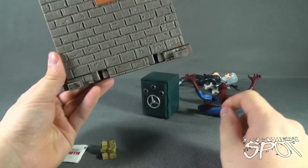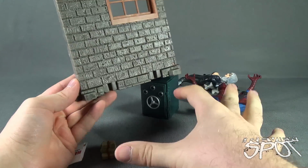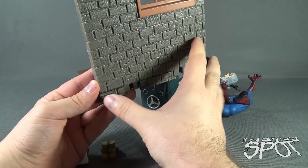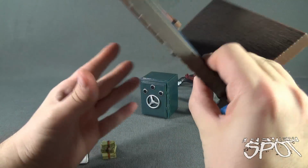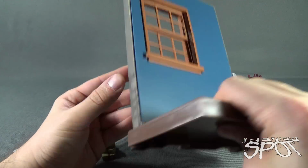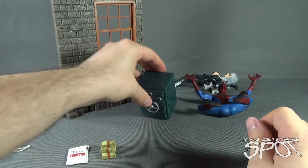What's interesting though is the back looks like it should tab to something else. So I think there's another secondary Marvel Select that you could technically attach the back to, but you have something that looks like that. This side will be the inside of her apartment, and then this side will be the outside. Sounds like a segue.